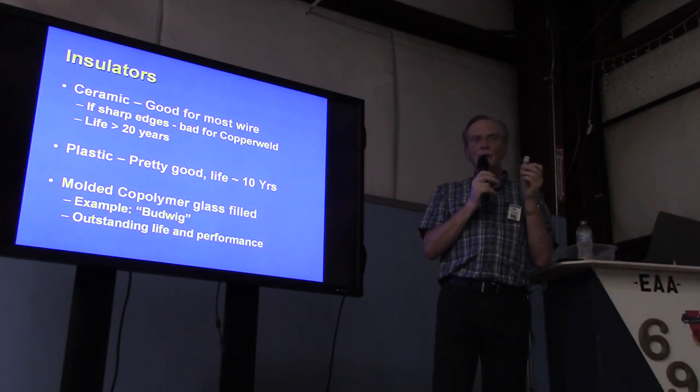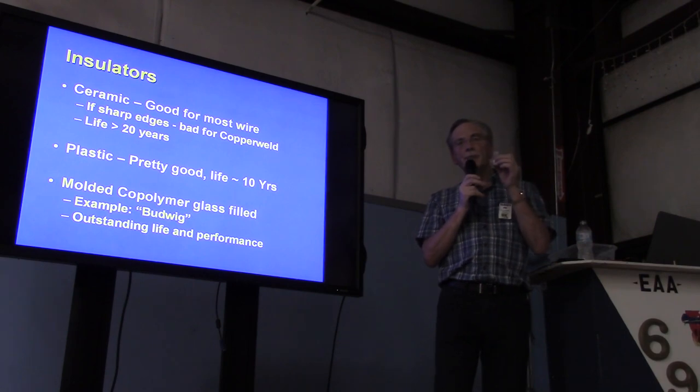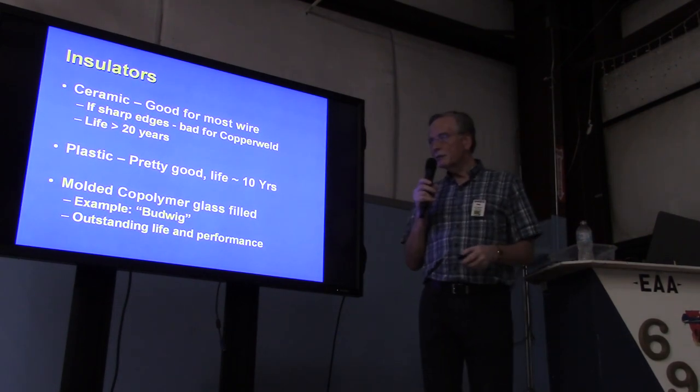Now that's probably a 20-year kind of process, so I wouldn't worry about it too much, but you can see the rust, and that's not a good sign. That's a sign you're headed into trouble.